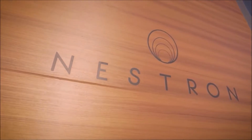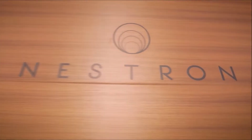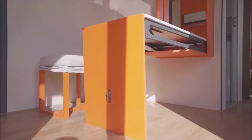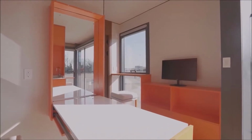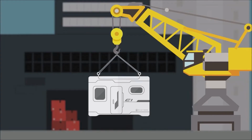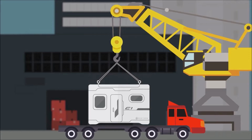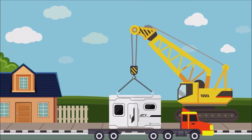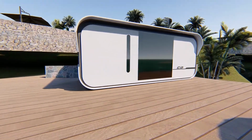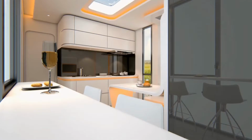Nestron Cube has done just that. Nestron provides innovative ways to live with less by designing mobile living spaces that are both beautiful, modern, and practical for big and small budgets alike. The company creates beautiful tiny houses made out of shipping containers, and these houses can be built in just one day. These homes are perfect for people who love the idea of living simply and want to save money.